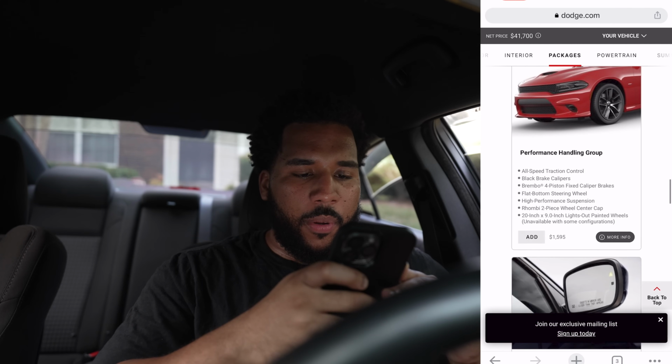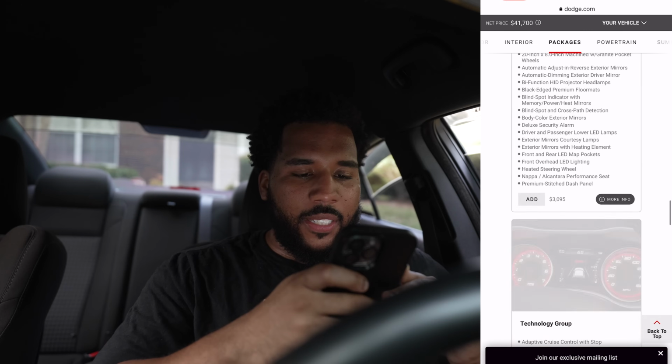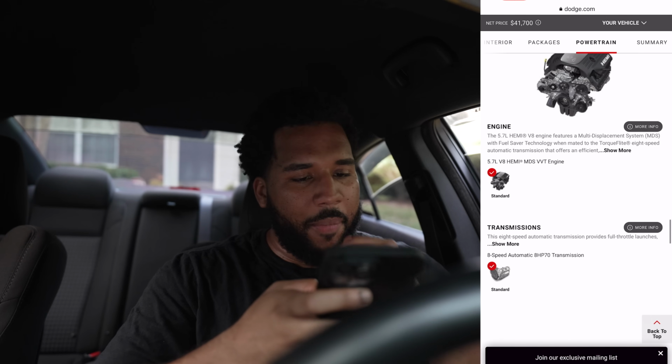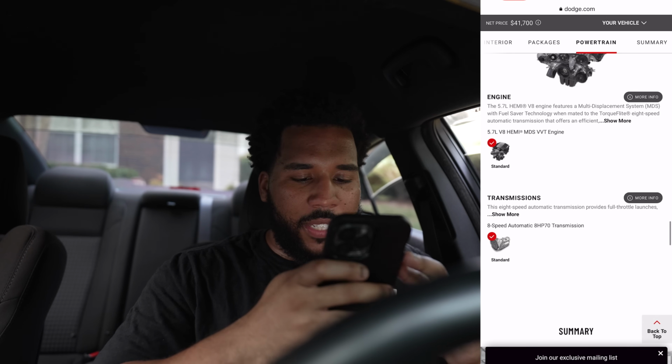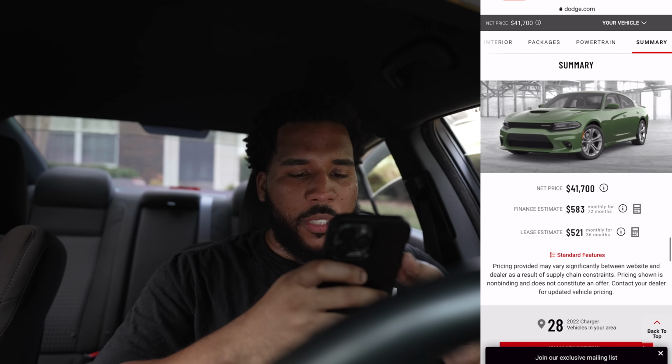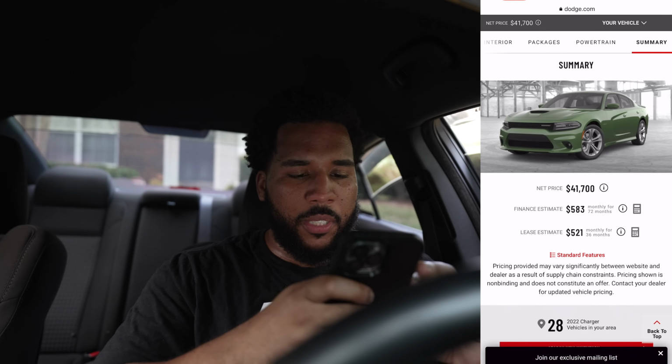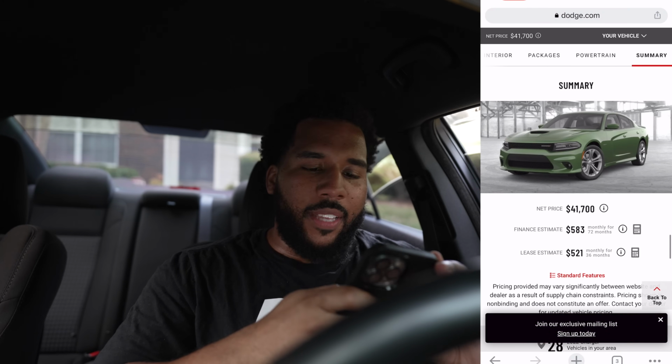Performance handling group. You get the Brembo 4-piston brakes, flat bottom steering wheel. Okay, cool. All speed, traction control, black brake calipers. So you got different group options, but at the end of the day, you still get that 5.7 Hemi, 8-speed transmission. And if you optioned it all the way to the teeth, it would probably be like 45 plus, 46 plus. Obviously, we didn't option this particular one out, but that's pretty much it.